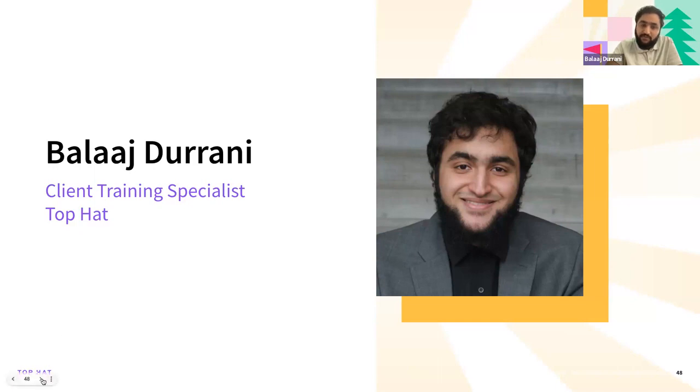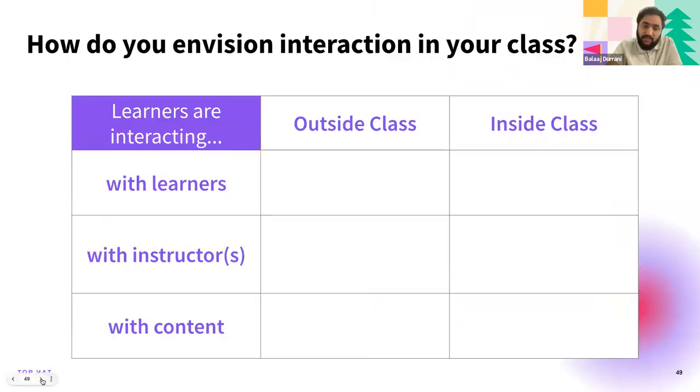And so every instructor is going to have a different understanding of what is the best way to engage their students. It really depends, as you see on the slide here, on how you want students to interact and where they're interacting, right?